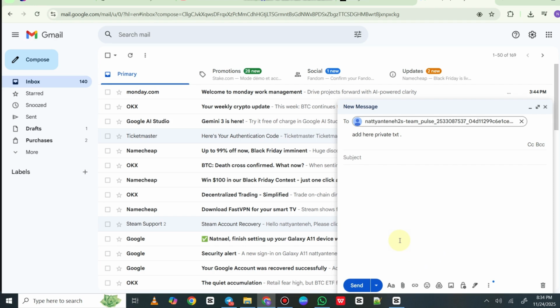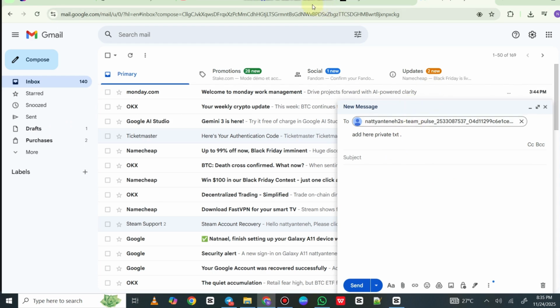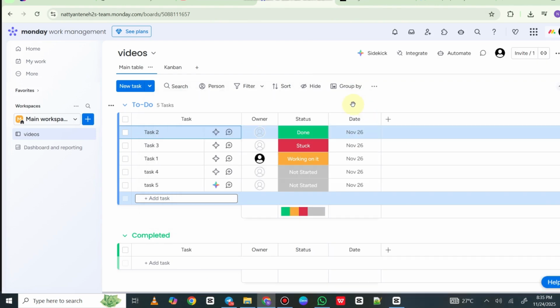When you send the email, the update will still appear inside the item for you, but it won't be visible to anyone else unless they were included in the email. This allows you to keep conversations private without exposing sensitive information to the entire team on Monday.com. Email updates are extremely useful when you're handling confidential details, personal notes, client information, or anything that shouldn't be publicly posted inside a board update.